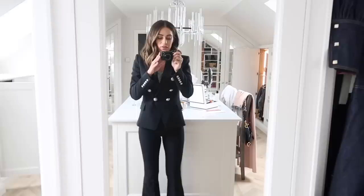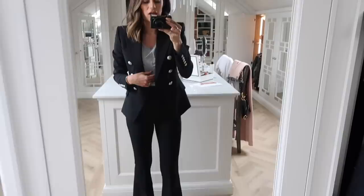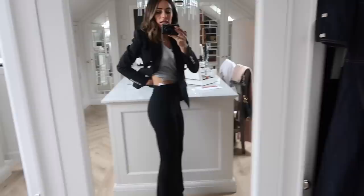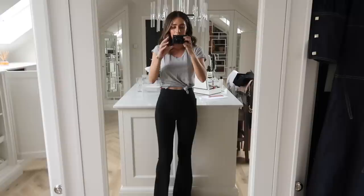We are getting there. I probably wouldn't wear it with this gray t-shirt because it's a bit too formal for a t-shirt, but I just whacked it on because I didn't have anything else. But I like it undone as well. I like the jacket left open and they are super high-waisted and super flattering. So you could wear them with a shorter top as well if you wanted to, or if you didn't want to wear a jacket, you could wear it with a bodysuit. I thought I would show you a little bit more detail of the trousers and the tops of them because that could be super frustrating.